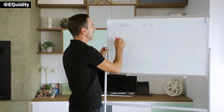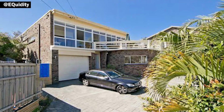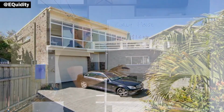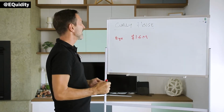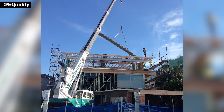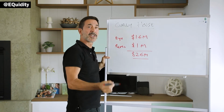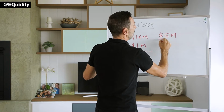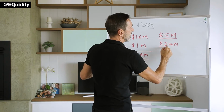We bought the property probably 8 years ago at a cost of 1.6 million, in a location which was going to perform well because of the drivers we talked about before: strong demand, scarcity of supply, and a strong demographic. People with money want to live in this area. We did a renovation on the property which cost about $1 million. So we're looking at $2.6 million spent on this asset. The value of this today would be around 5 million. So we've had an uplift of 2.4 million in the value of the asset.